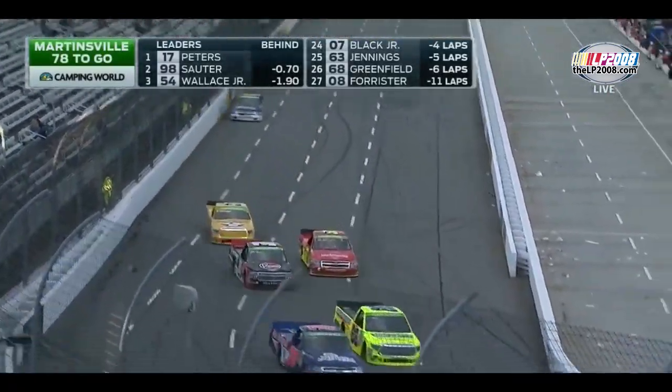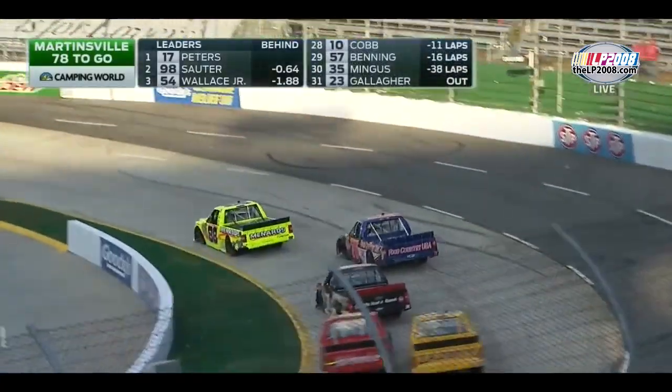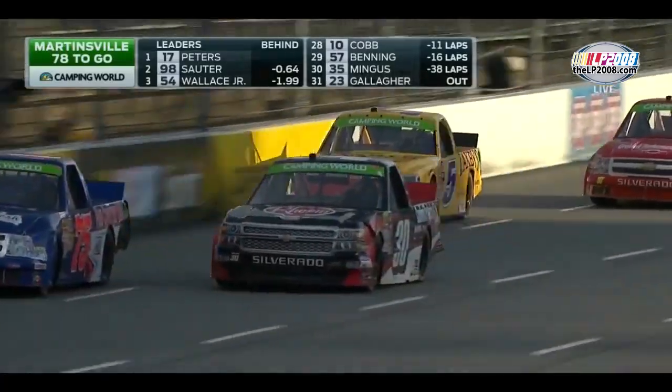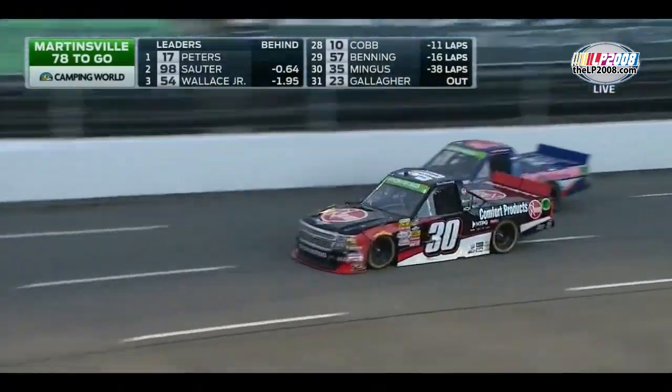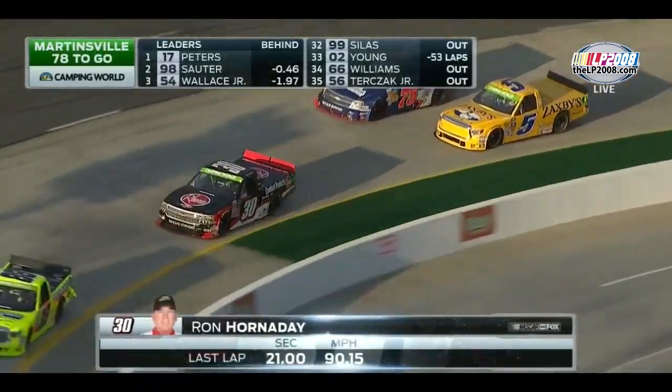That's Matt Crafton. He's running along in the 4th spot. There's Hornaday with those brakes going. He's 5th. John West Townley in 6th. So Ron's made some progress, but he's sort of stabilized now, Phil. I think he's got all the good out of those tires. He's running about the same speed as Crafton.